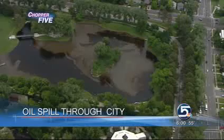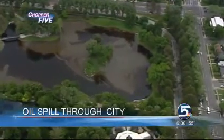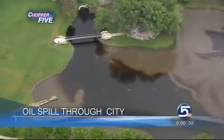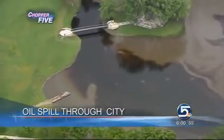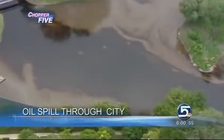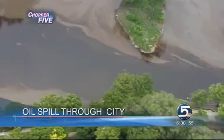This is terrible. This is a catastrophe. You just feel like things are kind of falling apart. Gushing crude oil, filthy, sludgy water, public health and wildlife threatened. But this big spill is not on the Gulf Coast. This is Chopper 5 showing you what's going on today in Salt Lake City.